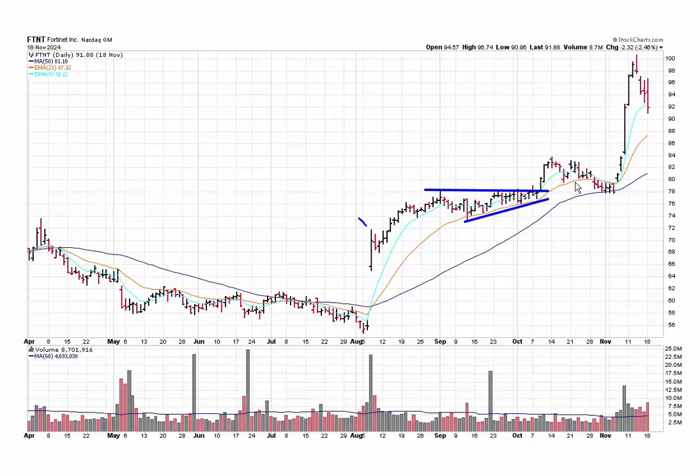The stock was acting poorly, suddenly came to life, was definitely in play, definitely a stock you wanted to keep on your radar. And when it gapped up over here and you got some good volume, you could jump on that.